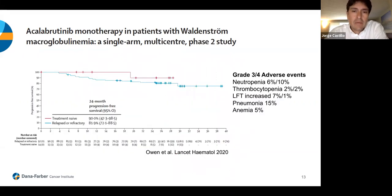Here we have the progression-free survival, how long it takes for patients to progress. We can see here that at 2 years, anywhere between 80 and 90% of patients continue without evidence of progression, which is highly interesting. Then the toxicity is very similar to ibrutinib in terms of the bleeding, the rash, the gastrointestinal symptoms, and things like that.